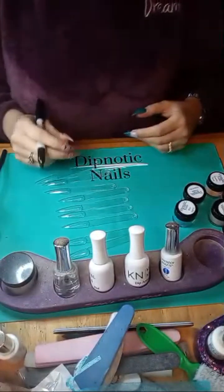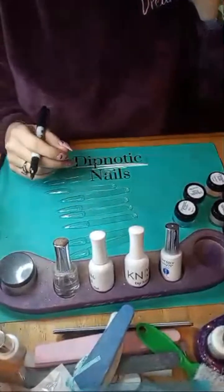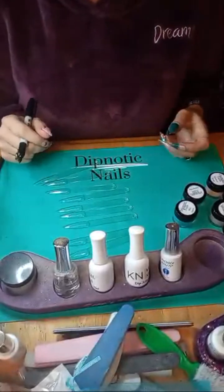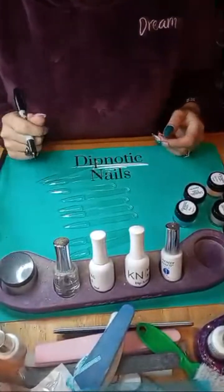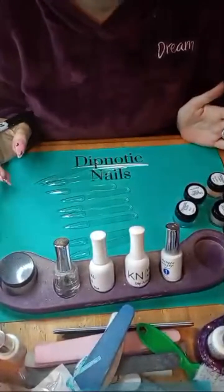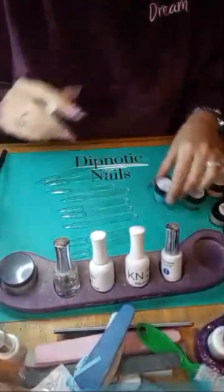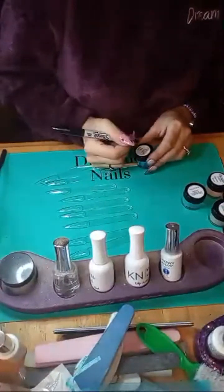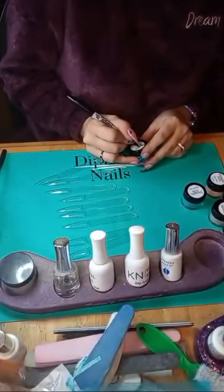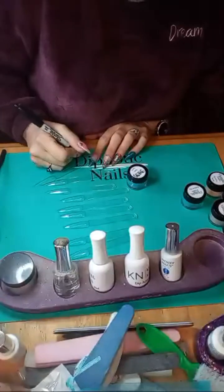Hey, Michelle. Oh, you're here early. First one, yeah, I'm going to do Dipnotic. I should probably be doing a Luxie mani, but I'm really excited about these colors. I haven't even swatched them yet. Like, I did this mani without swatching. So we're going to swatch our dips and then pick one to use for One Color Wednesday tomorrow. How are you today?